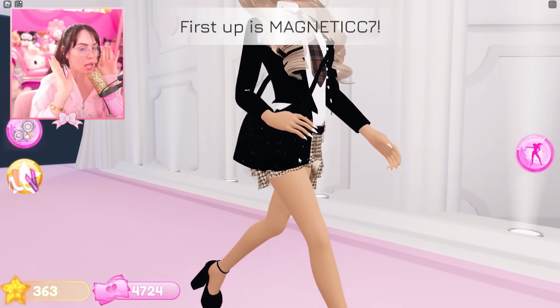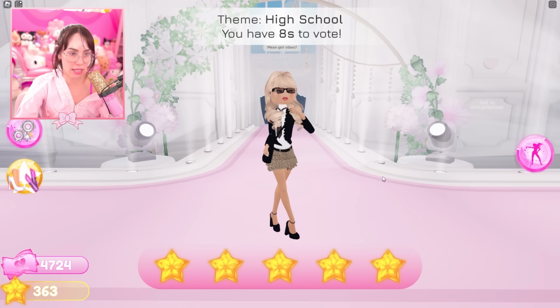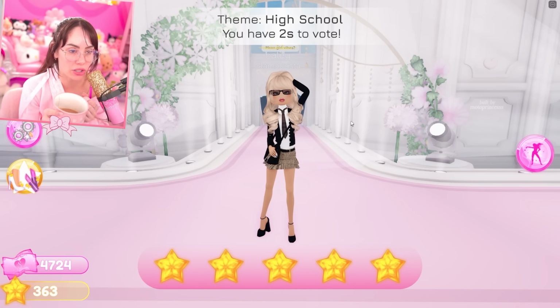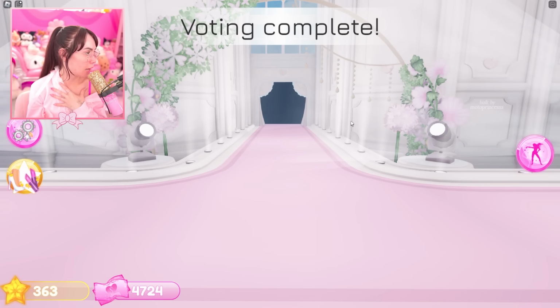This is amazing. We got to see how everybody's rocking these new outfits. This is a 10. Mean girl vibes. It's giving Gossip Girl vibes. Okay, we have our coffee. Just kidding, it's tea. Guys, this new update gave me life, to just be honest.